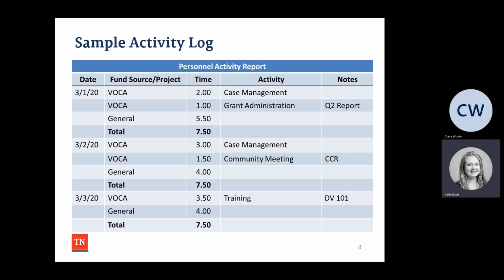So here's just a visual example of what we were talking about on the previous slide. You can see here on 3.1, this individual had 2 hours on VOCA, another hour on VOCA, and 5.5 hours in general. And that 2 hours in VOCA, they broke it down even further and explained that that was case management. And then the 1 hour was grant administration, where they were working on a report. So you can see here how you can dive into it a little bit more and show the specific activities of what has been done in that allotted time that's on the timesheet.